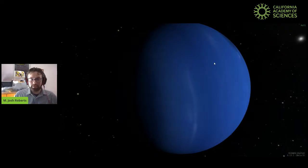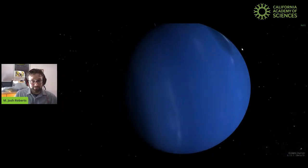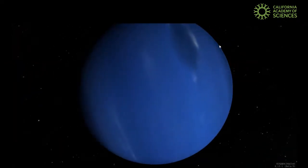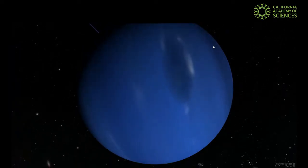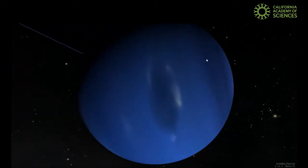Now, some people imagine there could be life that would form on an ice giant. I think it would have to be really tough. This is an extreme environment by any metric, and there's a lot more comfortable spots in our solar system. If you were picking a place to have life, I would look towards those ice moons, places like Earth, maybe even Mars. But there are cool features here on Neptune.